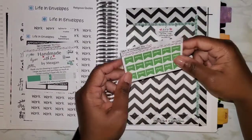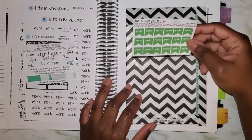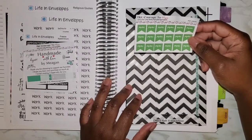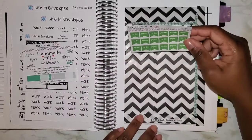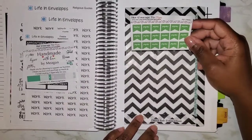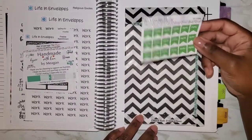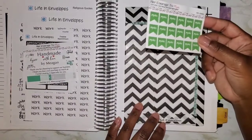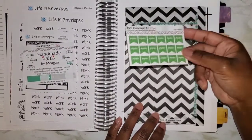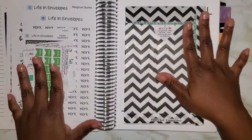And so I said, oh, okay. And then I'll say about a week ago, she contacted me and let me know that they were in the shop, though I'd already been contacted by Etsy to let me know that they were in the shop. So I put them in my cart, but I was waiting for Jennifer's shop to open, because I like to order everything at once. And so I'm so glad that she was able to put these in her shop, because I love these stickers. They just look great in my setup.